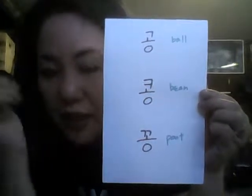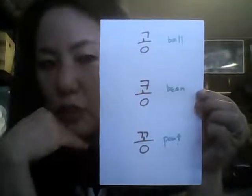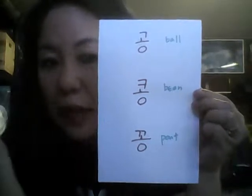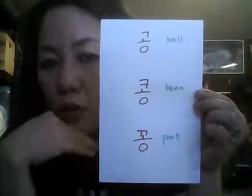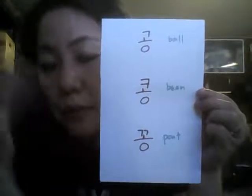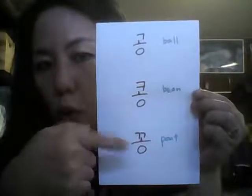I know there are only slight differences, and if you can't distinguish it, it's okay. We're practicing. And of course, you would know by context, right? If somebody tells you to eat kung, you're not going to eat a ball. You're not going to eat, I don't know if you could eat pouting, but kung 먹어, that means eat bean, okay? Or if somebody tells you to play with kung, maybe you're playing with beans, I don't know, but you would know by context.